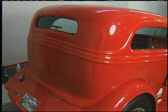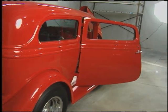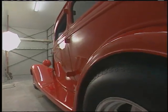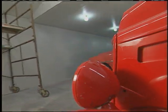That top is off of a 58 Ford car and was welded on. Bobby Alloway, a builder, did a lot of work on that car. Top's been chopped 2 inches in the front, 3 in the front, 2 in the back. But the top is off of a 58 Ford car.